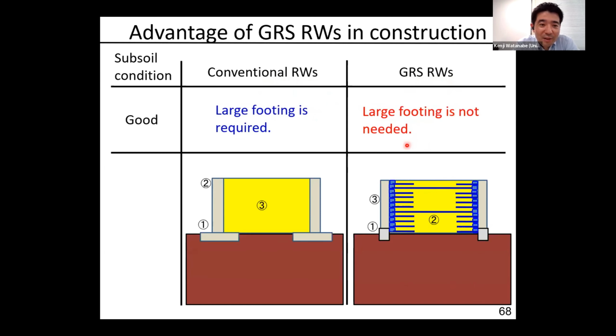And in case of good subsoil condition, of course, we don't need any pile foundation or soil improvement. But in case of conventional retaining wall, the retaining wall resists against the earth pressure by the subsoil reaction force at the bottom footing. So we need a large footing. But in case of GRS retaining wall, we don't need a large footing because the tensile force resists against the earth pressure or the inertial force in case of earthquake.